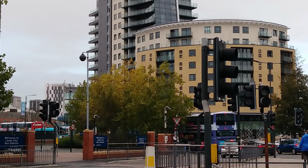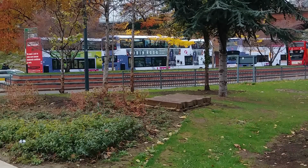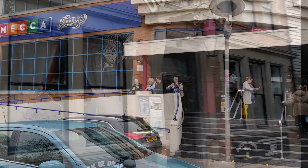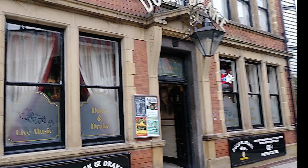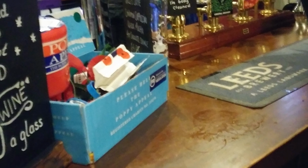So now I decided to take a walk around Leeds and head for a local pub. And once again, you can't visit the UK without visiting a pub and enjoying the locals there. So that's what I did at this place called the Duck and Drink. Most interesting name. And I enjoyed the atmosphere there with the locals, and it had upstairs and a downstairs.